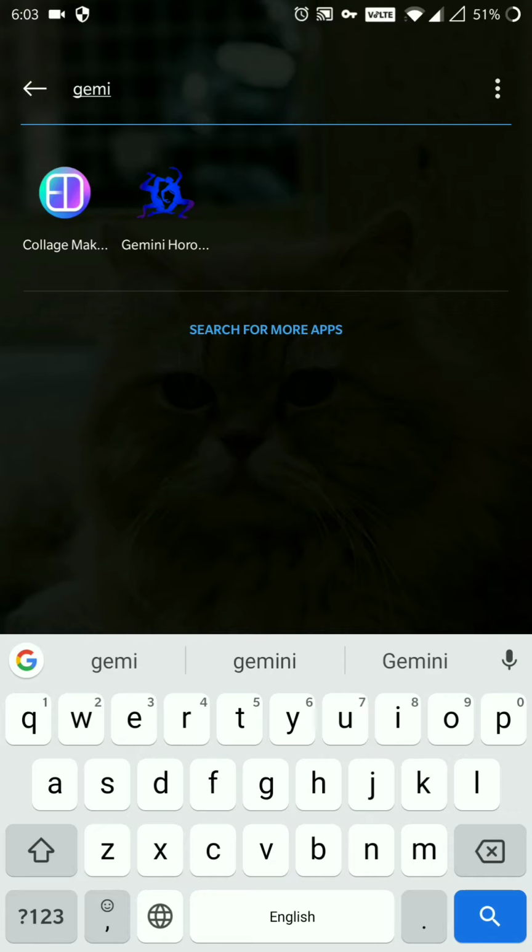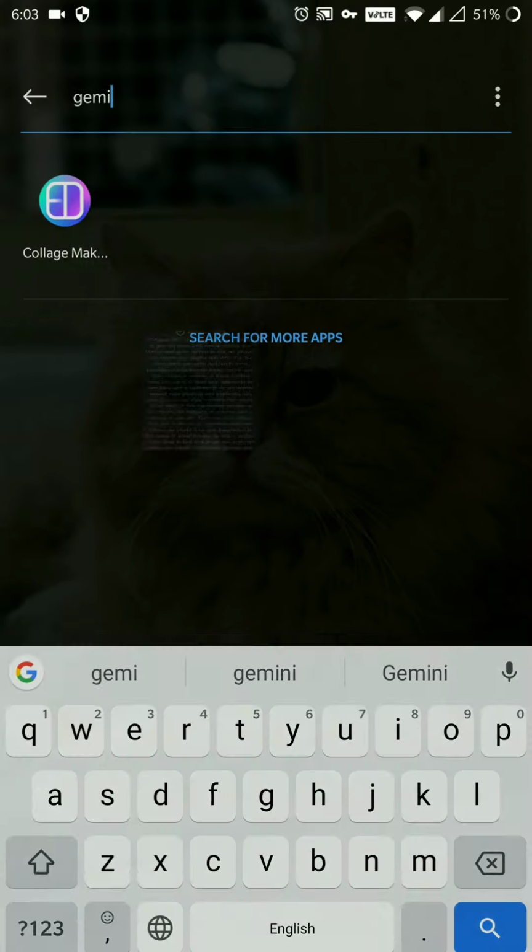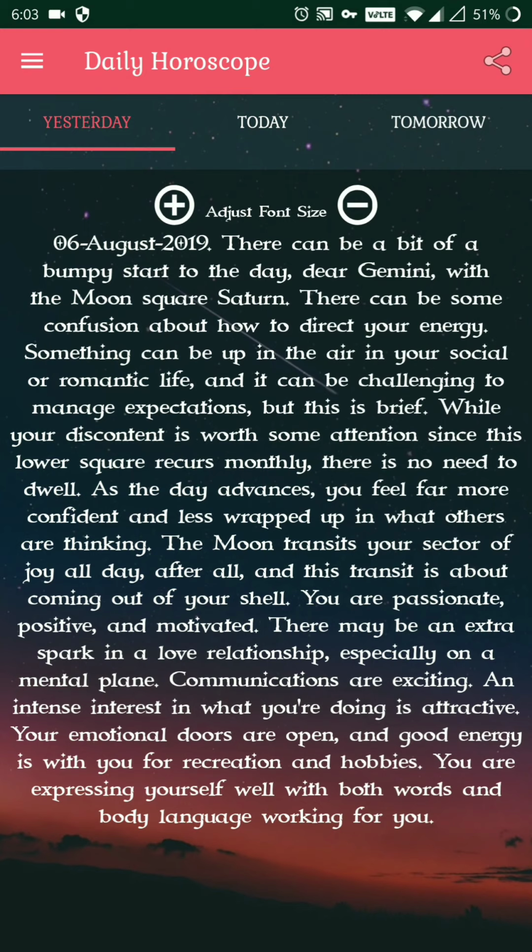Here I am with another video of our new update, Gemini Horoscope. The Gemini Horoscope new update was released today. We have a number of UI changes, like we have added new themes, we have added new fonts. Then the whole settings tab is changed now. I'll show you each and everything one by one.